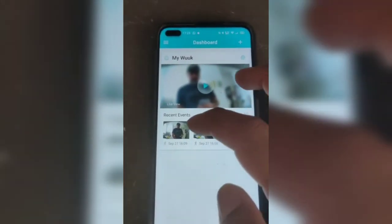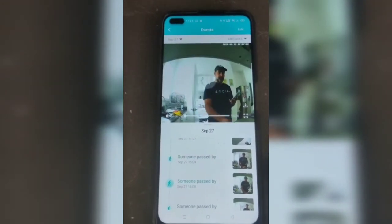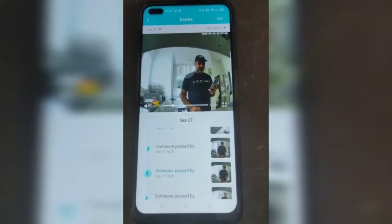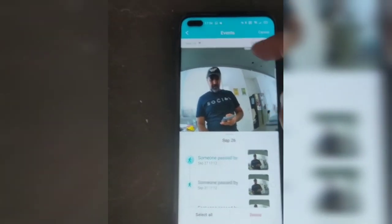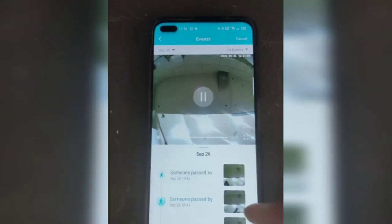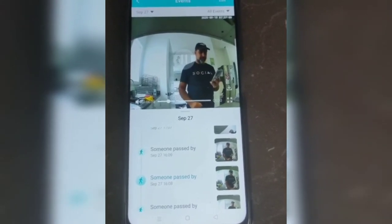So if you want to see any of the latest events that took place today, you can just click on it there and you will see it's been recorded. This is probably stored somewhere on the cloud currently because I don't have an SD card. And you can go back in time and see the different dates. So you can go into what happened yesterday and see a few events that took place yesterday.